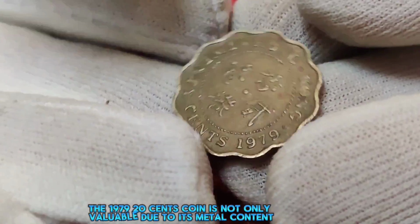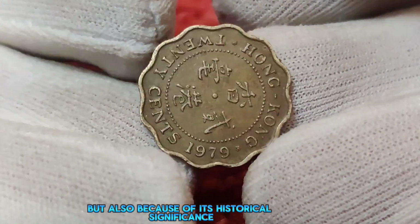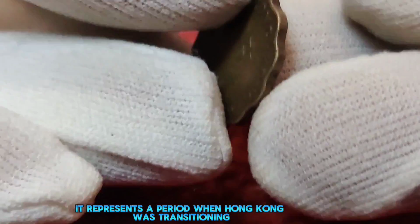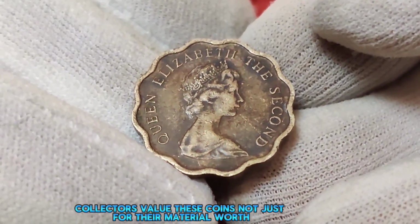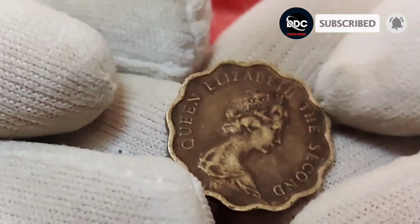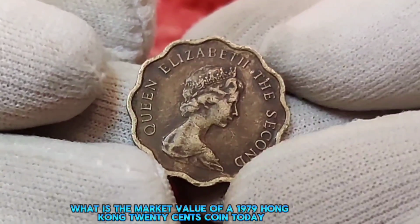The 1979 20 cents coin is not only valuable due to its metal content but also because of its historical significance. Issued during the late British rule, it represents a period when Hong Kong was transitioning towards becoming a global financial hub. Collectors value these coins not just for their material worth but also for their place in Hong Kong's rich history. So, what is the market value of a 1979 Hong Kong 20 cents coin today?